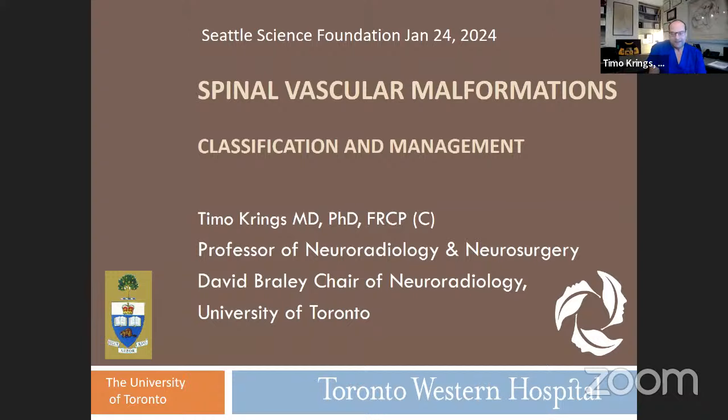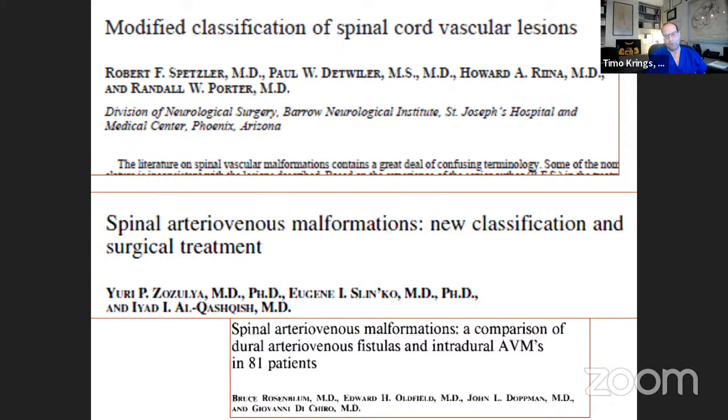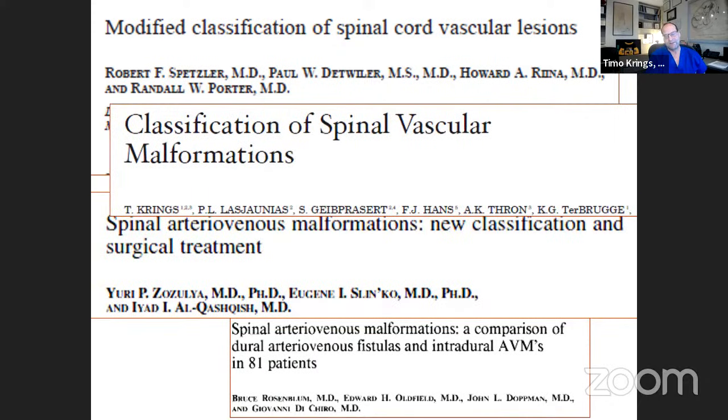So it's a relatively esoteric theme, spinal vascular malformations. It's a rare disease, obviously, but given its rarity, I think it's important to understand how we best can manage it. And we start off with classification. And there's the joke about classifications of spinal vascular malformations that there are actually more classifications out there than there are diseases to be classified.